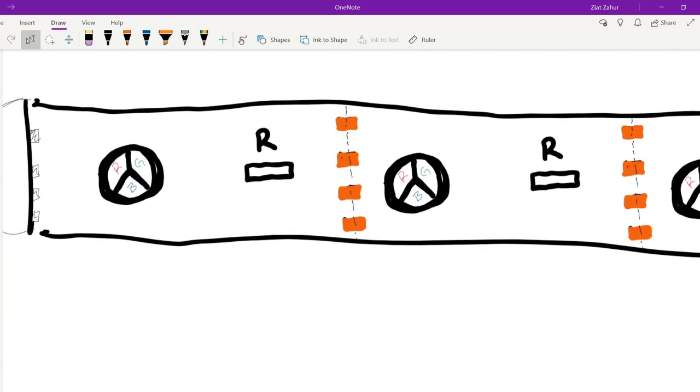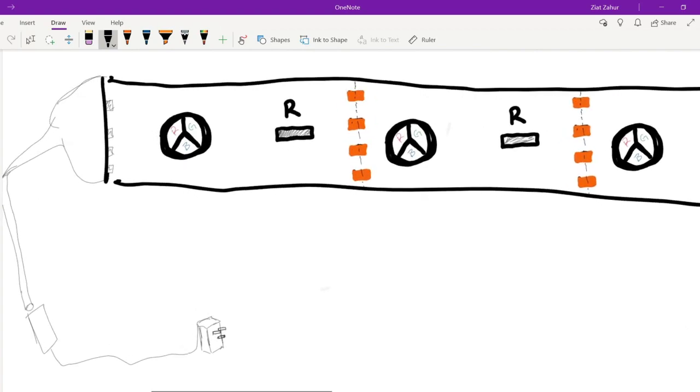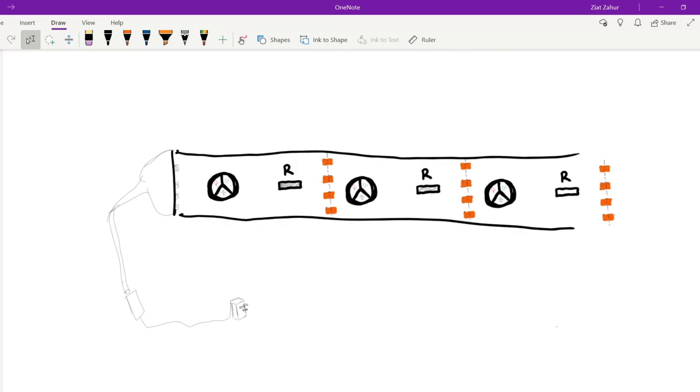The resistor controls how much current actually goes through, because each LED requires a certain range of current that will work. If you try to pass too much current, then the LED might blow up or just fry itself. So the manufacturers determine how much current or how much resistance you need, and you'll see that it's already embedded in the strip.